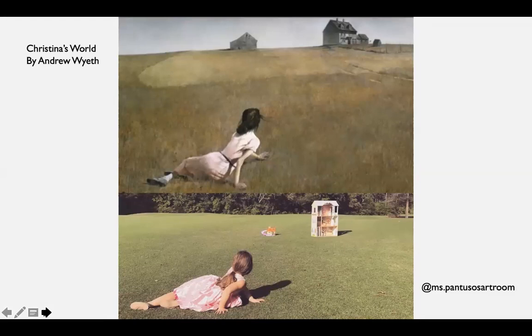But the recreation on the bottom, I think, is so clever because the little girl has used a dollhouse to represent that farmhouse in the original. And so even if the scale of her yard that she's laying in is nowhere close to the size of the field that Christina is laying in at the top, she's gotten that effect by using a much smaller item to represent the house. So it looks like the distance kind of works.